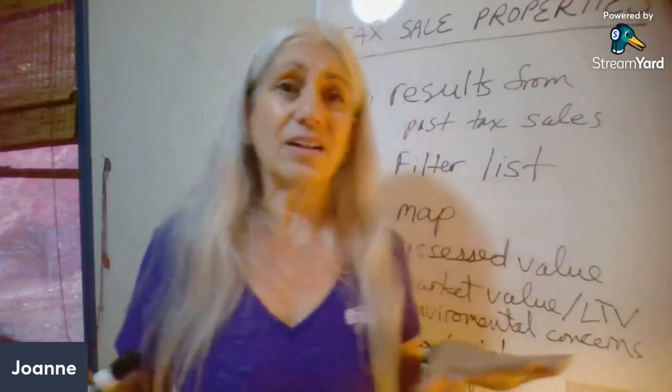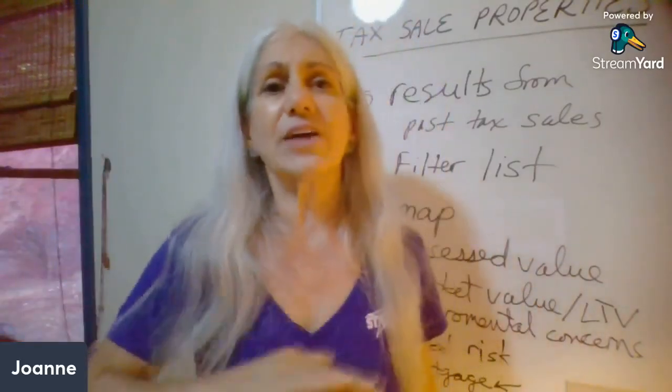You can't tell the grade of the property. And where I live in Pennsylvania, I live in the Pocono Mountains. So, some of this is kind of mountainous and you can't always tell. And even if it's not like on the side of a mountain or the side of a cliff, you can't tell the grade of the property.